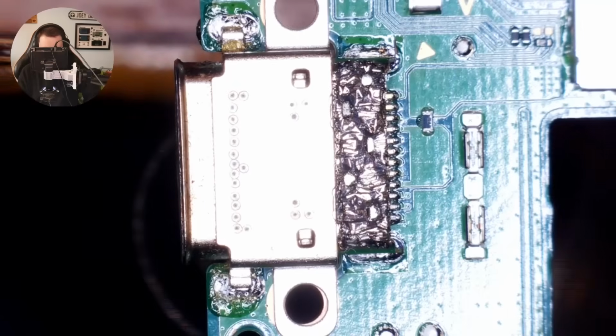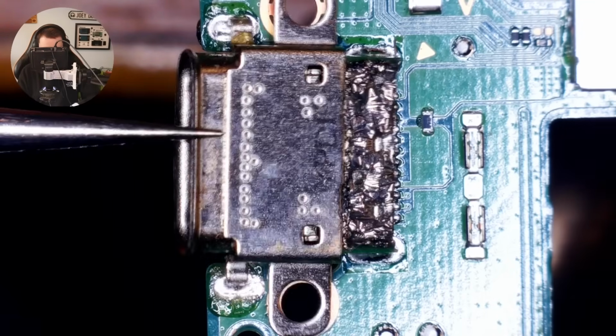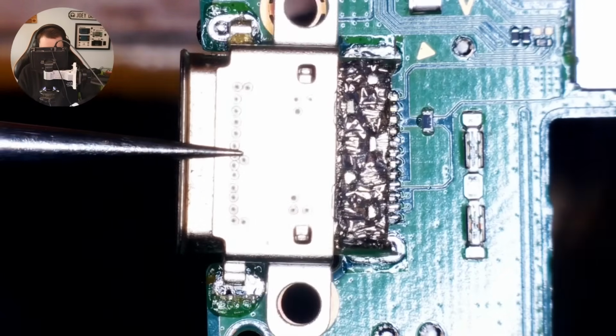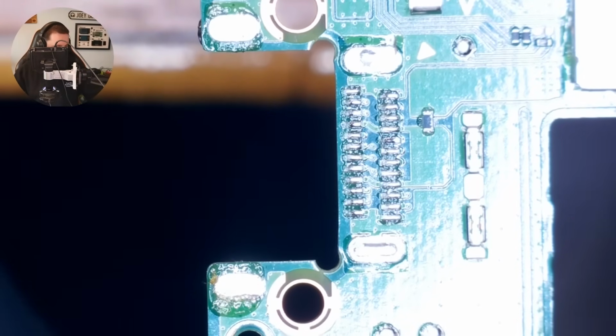There we go. Seems to be okay. Just double check and make sure we're alright to pull off. Yeah, feels fine. Okay. Beautiful. No ripped traces, nothing like that. I'll have a look at that port a bit more in depth in a second.